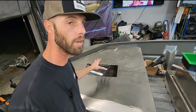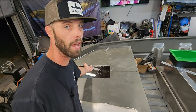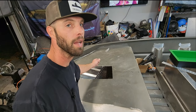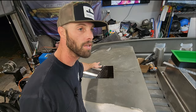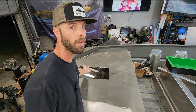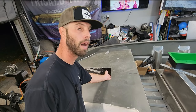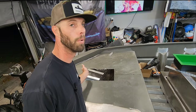But what's gonna happen if they're not supported is these things are just tacked underneath here with small little tacks, and it's going to end up breaking, and this deck is gonna end up getting spongy over time. So I'm going to cut a couple pieces of angle that are gonna span between this front, the middle, and the rib right behind that, spanning three ribs on both sides.